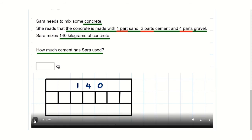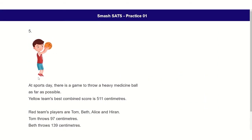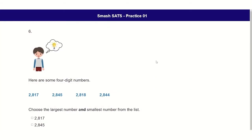I'm going to stop the video feedback here, but as you can see, our video feedback is clear and simple for the children to follow, and we use effective images such as the bar model to help pupils really develop their understanding of how to answer the question. As I work through the practice, you will see that pupils are given the opportunity to practice every content domain in every practice.